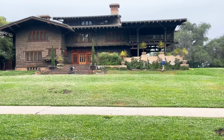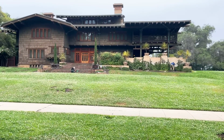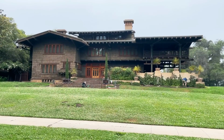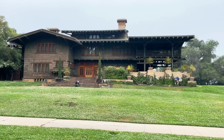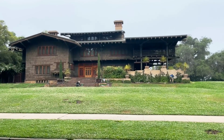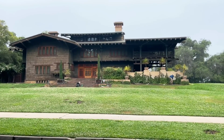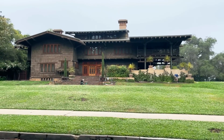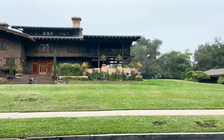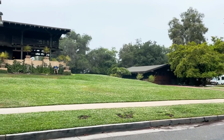So for future reference, if anybody wants to know what this place is called, it's called the Gamble House. And people don't actually live here. I'm pretty sure it's like a museum of sorts, in some way, I think. I'm not sure. They do let people inside during certain times, and they have had Back to the Future events here, and I think it's pretty cool that they still embrace the movie history here.